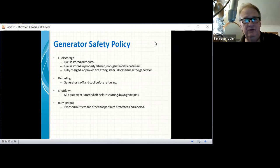And refueling a generator, make sure it is off and cool before refueling. Shut down all equipment, make sure all the equipment is turned off before shutting off the generator. And be aware that the mufflers and other hot parts, make sure they're protected and labeled.